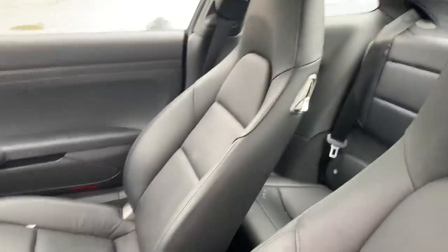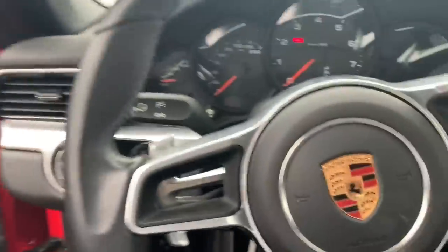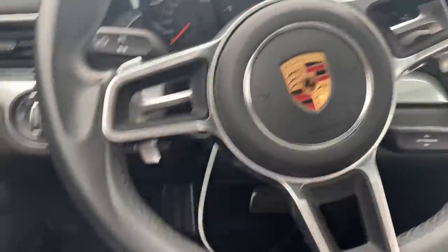I want some crazy interior though, but definitely a nice one. Oh, this looks like some crank up. Hey, let's go on and get in this thing. See how it's gonna be when we ride in Porsche, y'all. Where the key at?